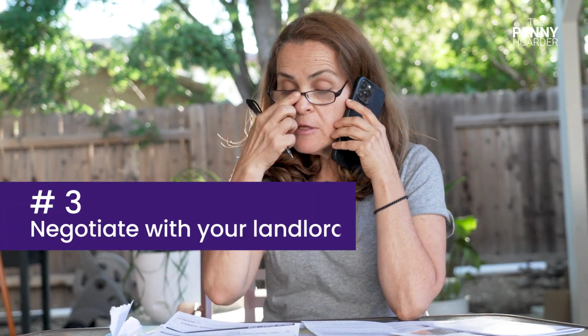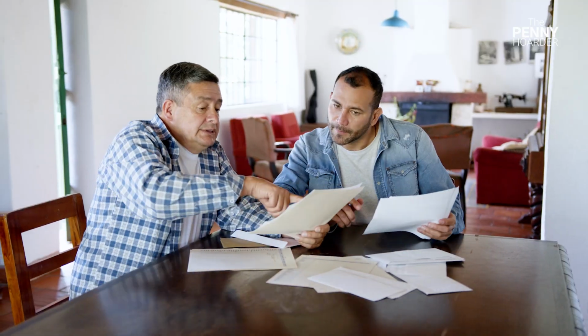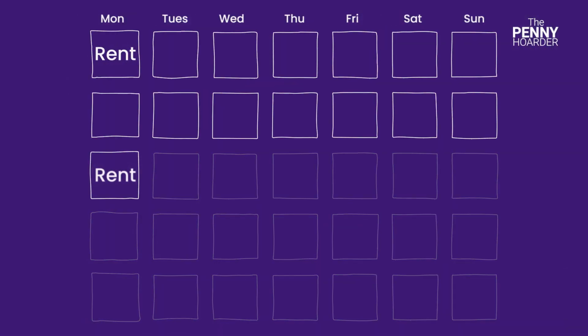Number 3, negotiate with your landlord. Don't wait until the last minute if you know you can't pay rent. When you approach your landlord, be polite and present realistic alternatives. If you've been a good tenant, your landlord may allow you to make a partial payment now and the remaining amount in a couple of weeks.